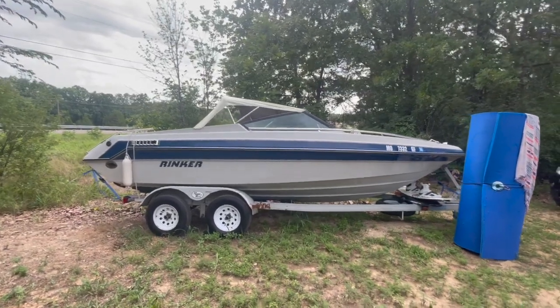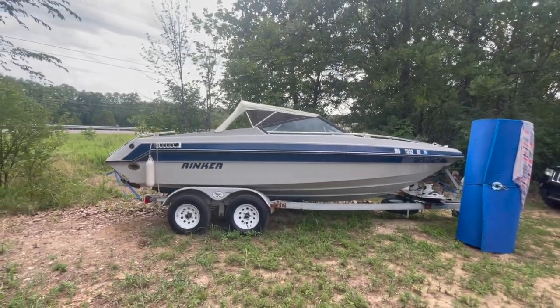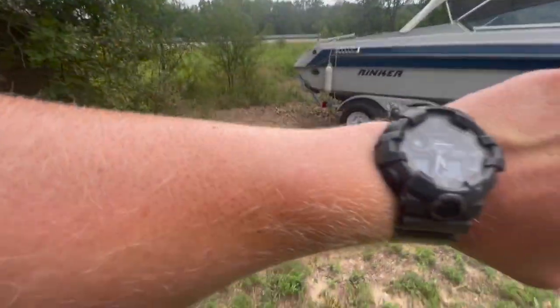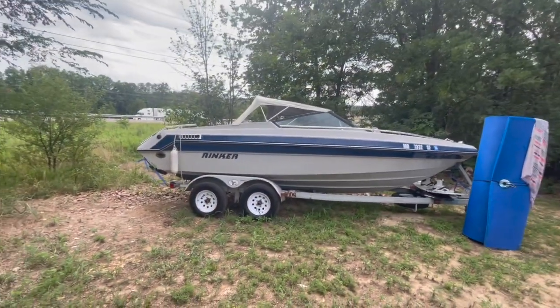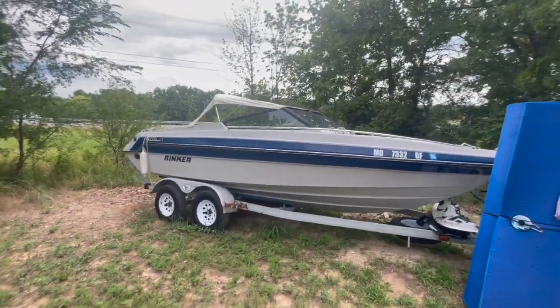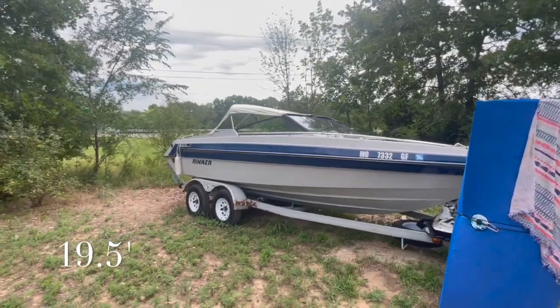This is actually about a month and a half after ownership. It is currently August 7th, 2022. And this is our 1987 Rinker V-195. It's a little dirty. We took it out on the lake yesterday.